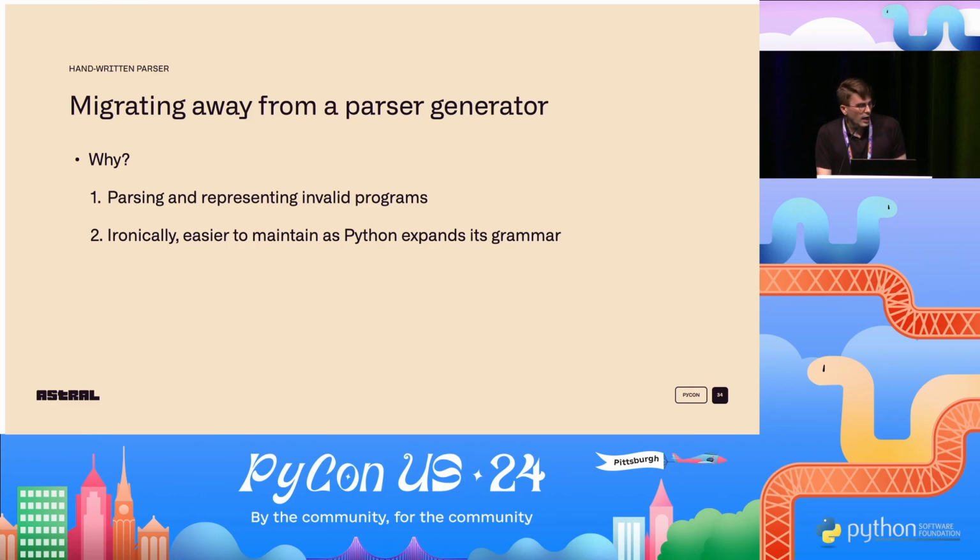Two, it got really hard to maintain the parser generator, especially because Python's grammar has become a lot more flexible in the past few releases. In order to do this amazing thing where you define the grammar and it automatically generates the code for you, the parser generator has to put limitations on the kinds of things it can support. And some of the things that Python started to do, the parser generator couldn't support well. So we were more and more writing our own clever tricks around the parser generator to get it to work with new Python grammar. Whereas with the new parser, we have total control over it.